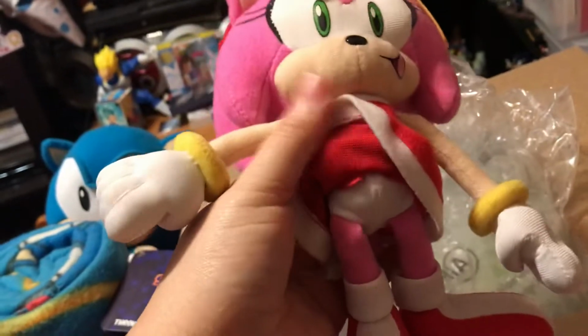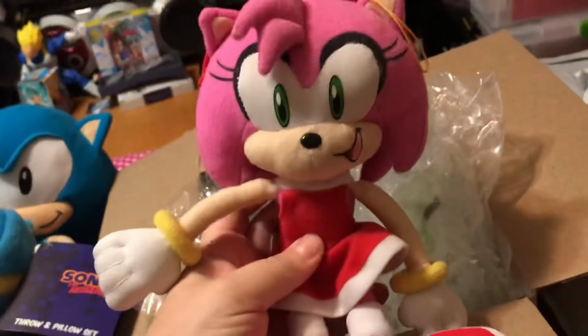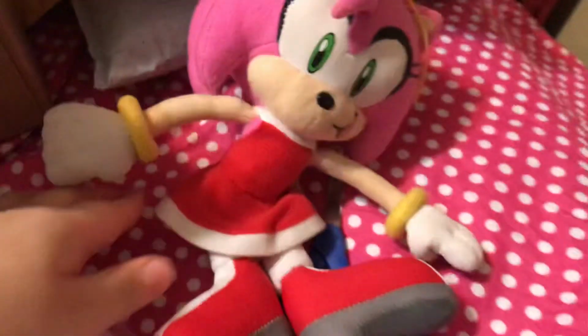But she's adorable. I love the tails. Oh, what the heck? Let's not look at that. But yeah, she looks so cute, next to Sonic and all. Ah, she looks amazing. She is very detailed for a modern Amy. So that's the second package I got. There's nothing else in there, just making sure there's no extra goodies inside.